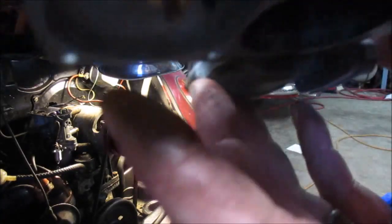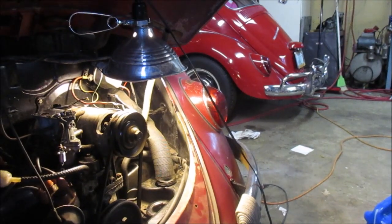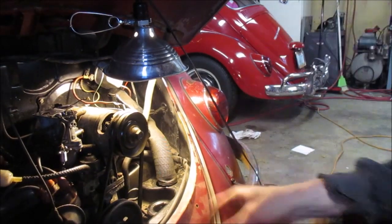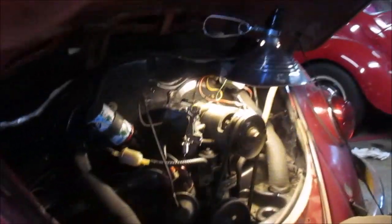Okay, so the needle and seat check out. But I still do not have any accelerator pump. I can see, where are you guys looking?